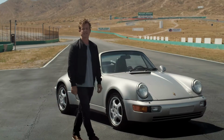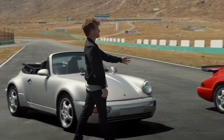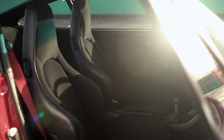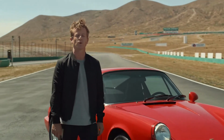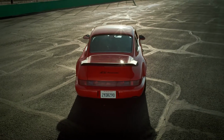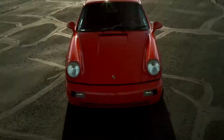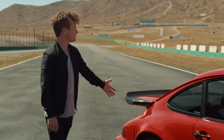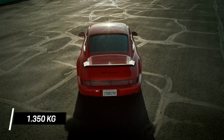Staying within the 964 family, we moved to the RS America. Hardtop, coupe, lightweight, sport seats, all the things that a track junkie would want. Many of them came no sunroof, no AC, no radio. It was all about performance. You got a rear tail, more downforce, less weight.